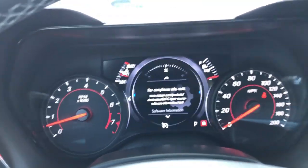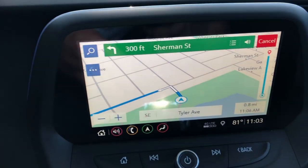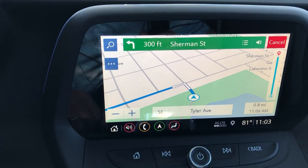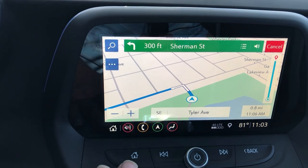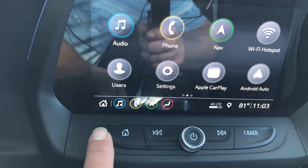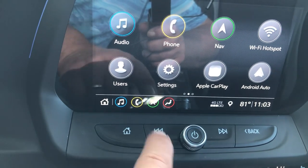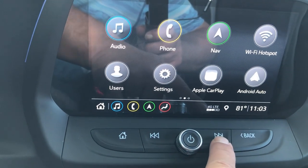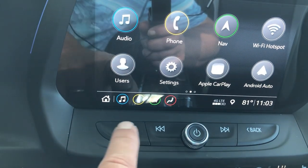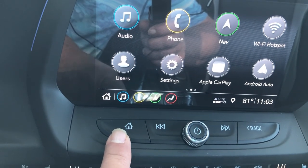All right, moving on. Over here to the infotainment screen, we have a Bose sound system there. I tried it on the ride over, it sounds really great. Let's hit the home button. So the only physical buttons you really have are the power button and the volume button, and backwards and forwards, seeking on, you know, like a radio station or skip a song in Pandora or something.